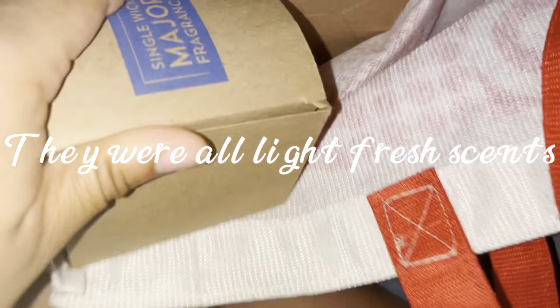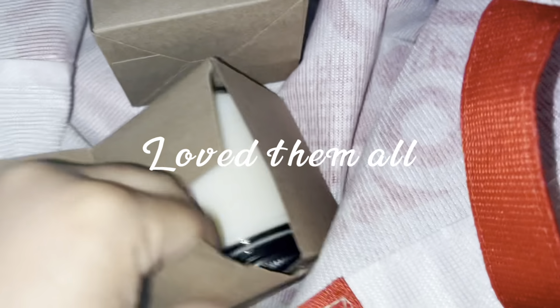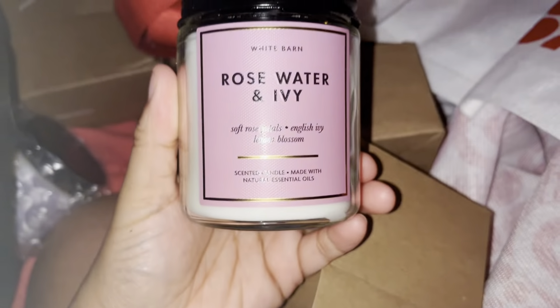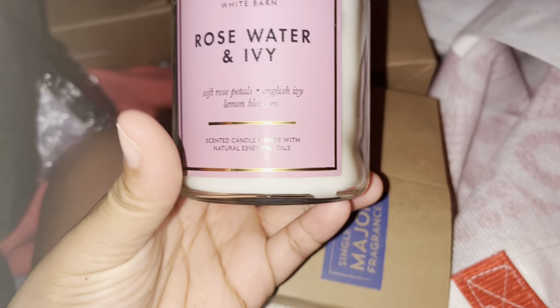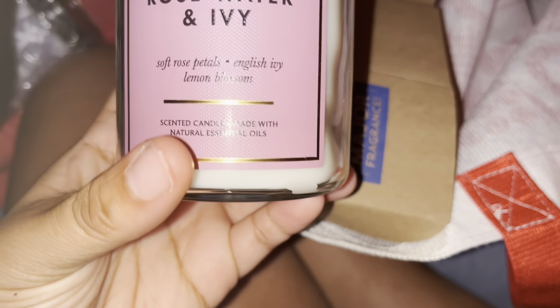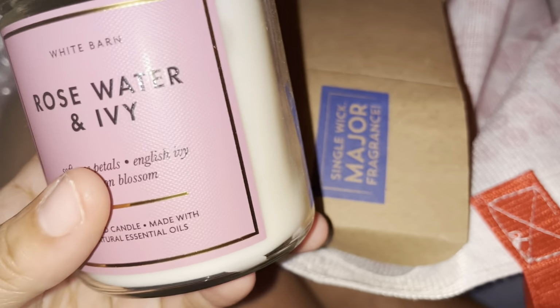Next we got rose water and ivy. This one is really good too. It gives you that fresh laundry day, or a relaxing day after a long day at work, and then you take a nice shower, you put this one on. This is really, really good too, y'all.